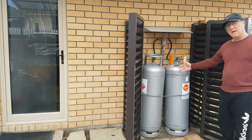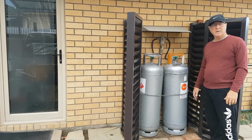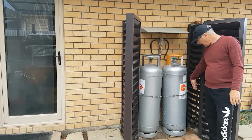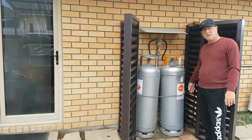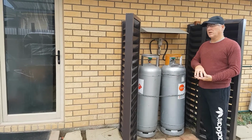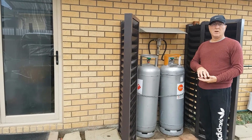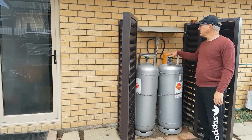and you can see the gas bottles behind here as they normally would be in any property. We have the posts into the ground, and we have concreted them into the ground, but there would be options if that wasn't possible to possibly use a bracket and tie the bracket into concrete or to wood, for example. So that's as simple as it is.